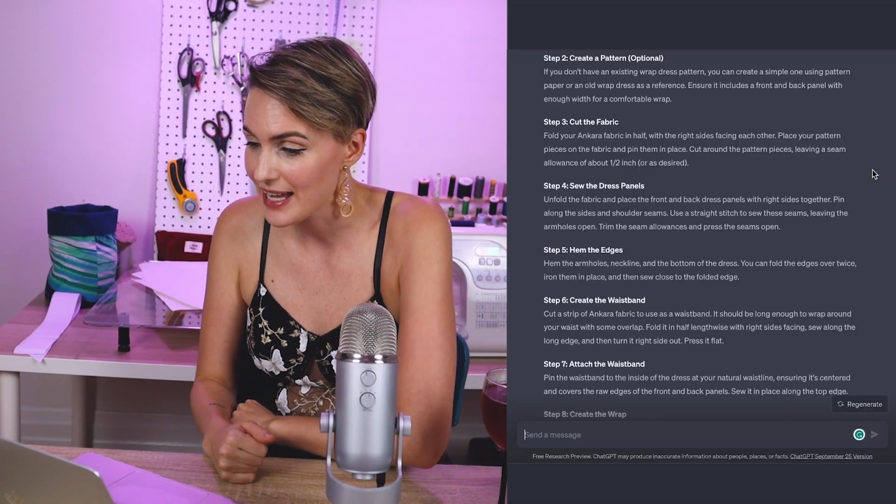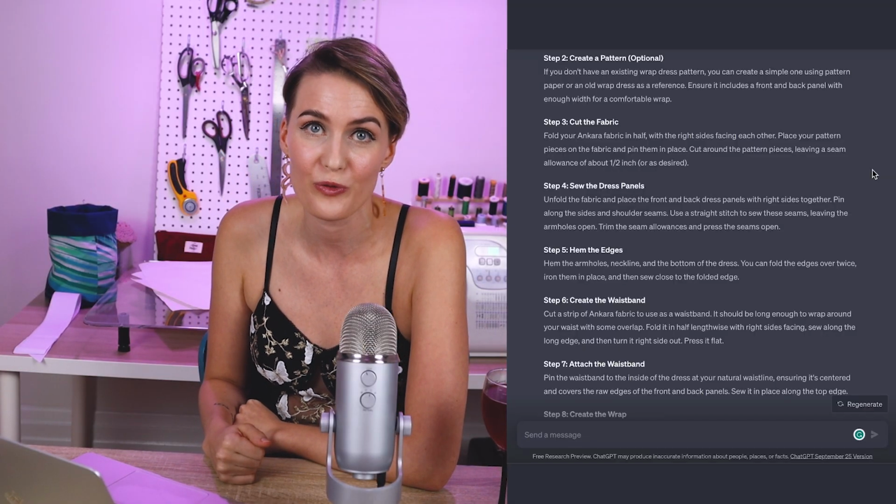We were told to hem the dress at step 5, and we're now at step 9, and we're told to hem it again if we haven't. Well, I appreciate a reminder to hem my dress because it's not really my favorite activity to do.